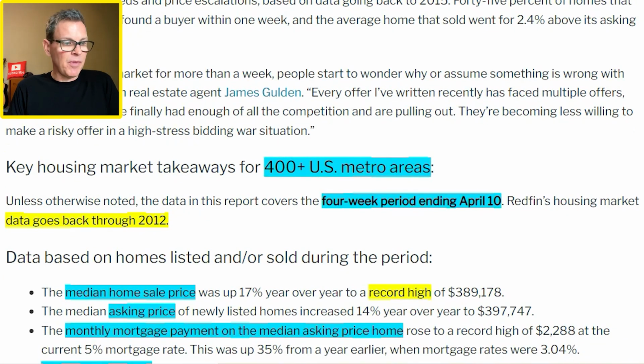On top of this, the monthly mortgage payment on the median asking price home in the US rose to a new all-time record high of just under $2,300 per month at the current 5% mortgage rate. That's up 35% from 1 year ago when mortgage rates were at 3.04%. If you missed my previous video from a couple of days ago, I shared how if you were to buy the same house 1 year ago compared to now, you'd be paying about $400 more per month, because home prices have increased and mortgage rates have also increased approximately 2% compared to 1 year ago.